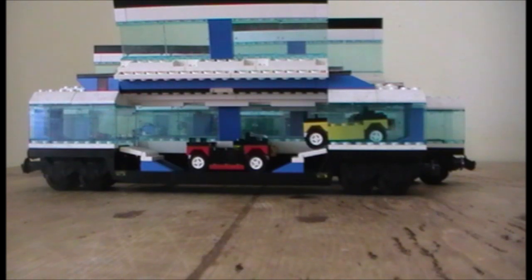Still not sure about the closed ends of the particular freight wagon. I think it would be easier to get the cars in and out if you could poke your finger in at the end, so maybe I'll swap the wagons around a little bit after giving them a good clean.